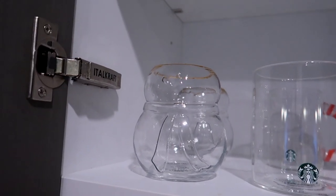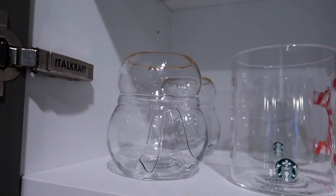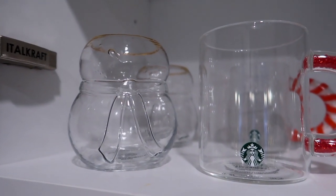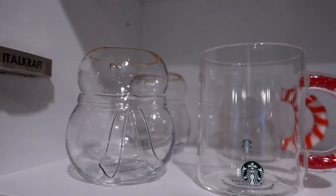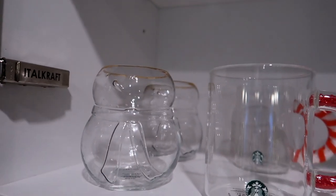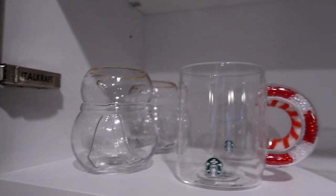These ones over here, I don't know if you can tell with the lighting, they are little snowmen and they're from Anthropologie. I shared them in my last vlog and they are little cocktail glasses, but I definitely will probably be using them for coffee as well, like iced coffee. But I thought they were so cute and I got two of them. They also had Santa Claus ones, but I really did love the snowmen.